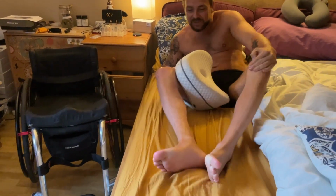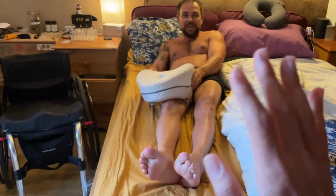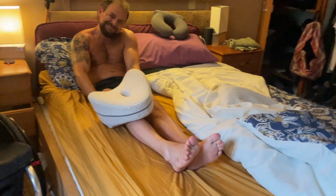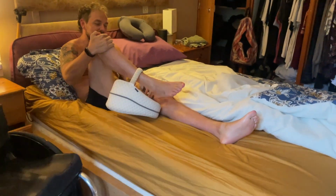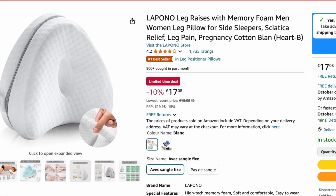It's pretty handy. It was a gift from my lovely girlfriend, who's behind the camera, and it was around about 20 euros or something. So it's very, very cool. It's got a little strap for your leg, so it doesn't come off in the night. So that's number one, a very cool thing that helps me out.